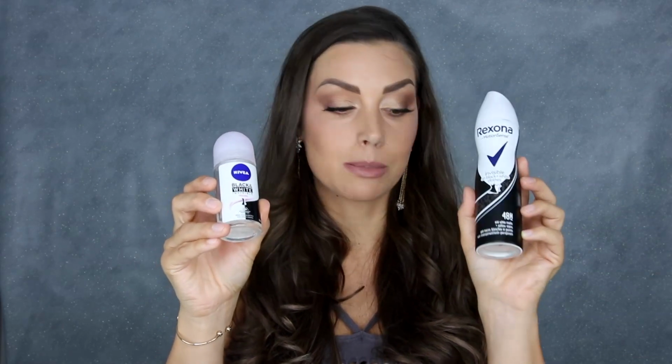Here is my Rexona deo spray that I use. I actually use a spray and a normal deo. So I put the normal deo first and then I put the spray, and that's because I feel like the spray is taking away any odor. So I use the Nivea Black and White Invisible Deodorant and the Rexona Black and White Spray. I do not like the Nivea spray. I don't know why, but I just do not like it.